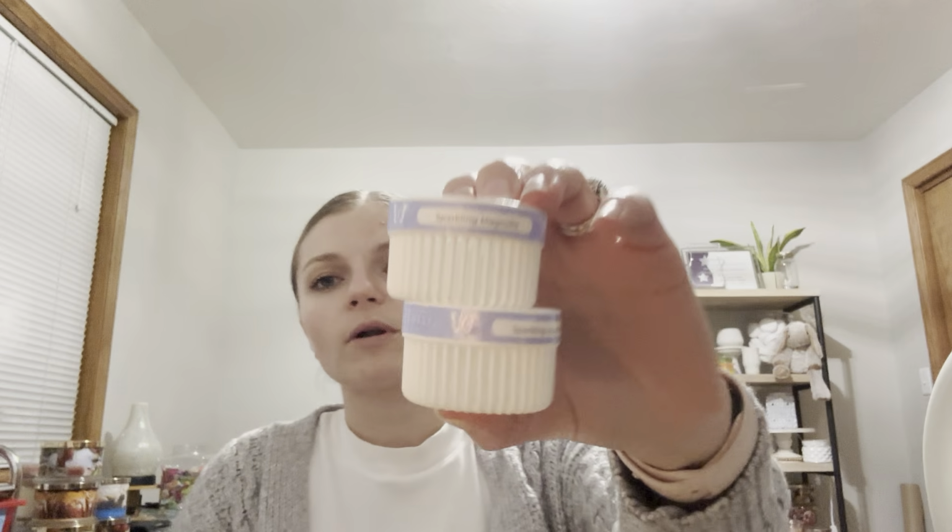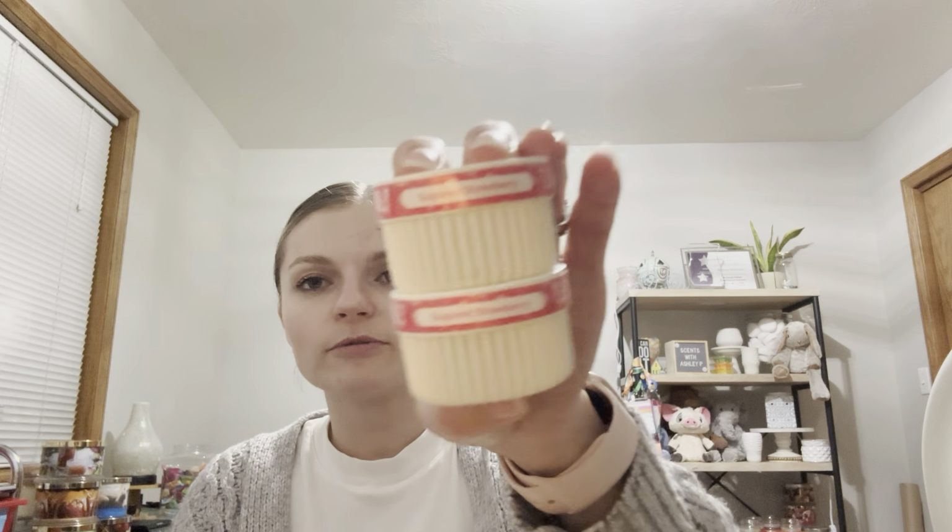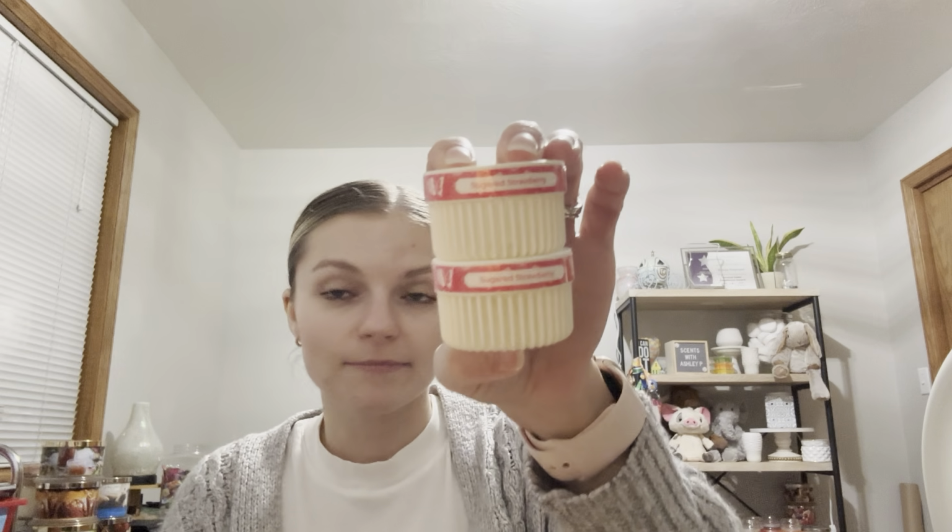Sparkling Magnolia, one of my favorite scents in general, in pods and in wax. I bought a few of these when they were available, and maybe even in the clearance. No longer available. So good. Sugared Strawberry. Can you tell I was finishing up all the summer things? I was not on the ball for fall. Rhymes.